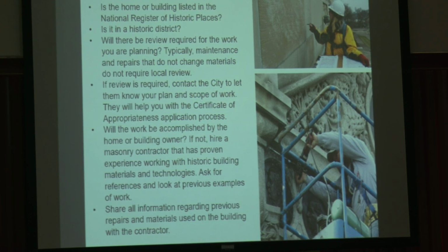And then understanding what types of reviews are required for the type of work that you're doing. Basic maintenance doesn't usually require a whole lot of review. You could typically walk in and get those approved, kind of an over-the-counter type of approval. Anything that's more extensive, if you're replacing materials, is going to require a certificate of appropriateness. So understanding what the scope of your project is, just call the city and ask, and they'll help you understand what the application is supposed to look like.